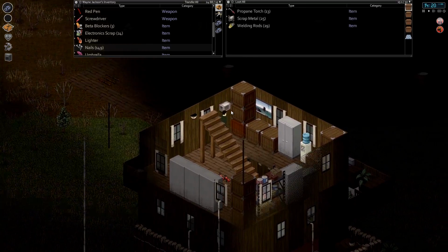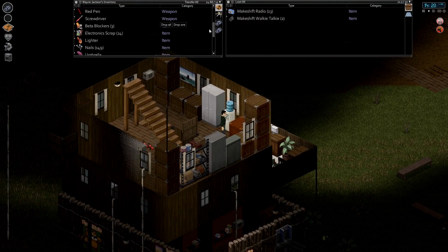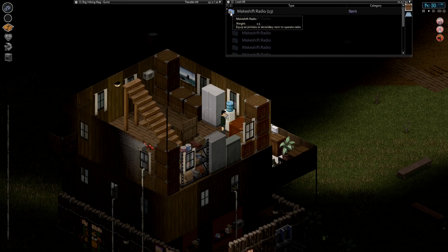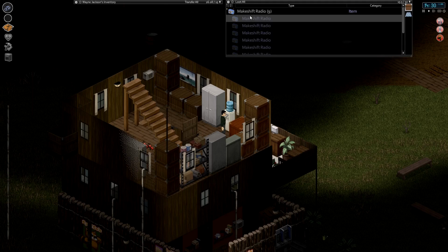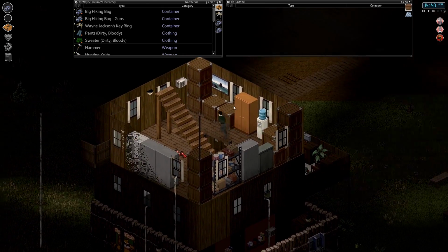Is there anything else we want to take down with us? Oh yeah, the radios, right? The makeshifts. So we'll take, yeah, some of these. Let's put those in the back of the ambulance. Like that. So we got 4. Let's take another 4. So we'll have 8 plus 2 in the back, so 10 radios in all. That should be a decent amount.